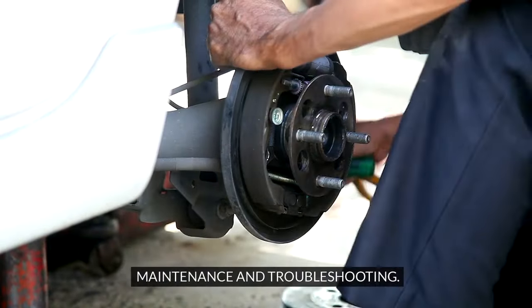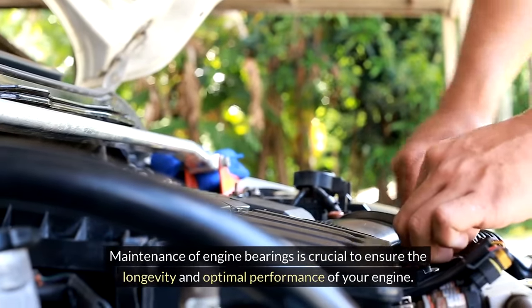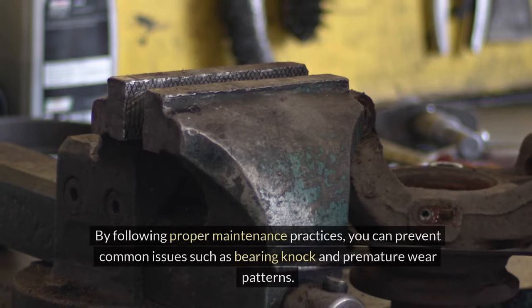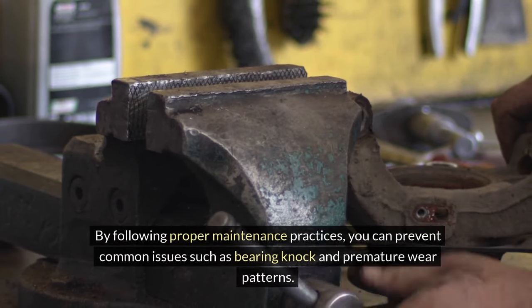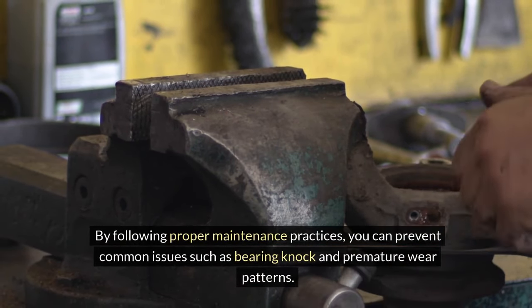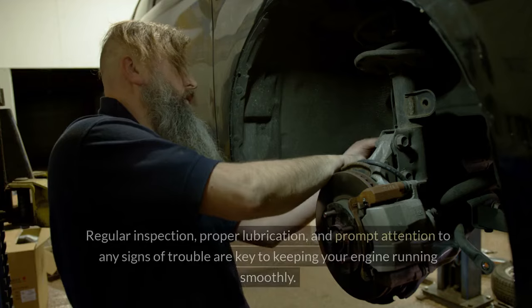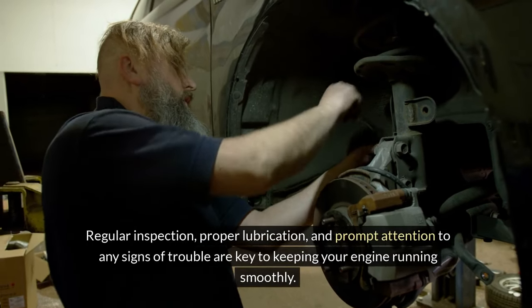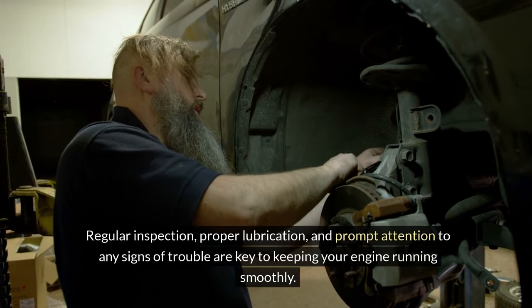Maintenance and troubleshooting. Maintenance of engine bearings is crucial to ensure the longevity and optimal performance of your engine. By following proper maintenance practices, you can prevent common issues such as bearing knock and premature wear patterns. Regular inspection, proper lubrication, and prompt attention to any signs of trouble are key to keeping your engine running smoothly.